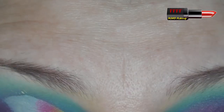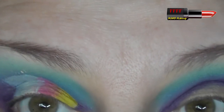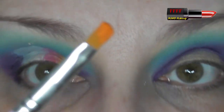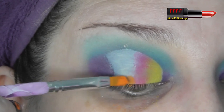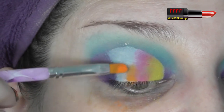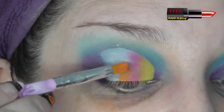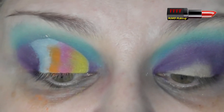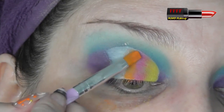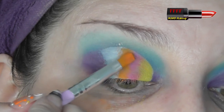And then I think I will go in with Sonia, which is a gorgeous pumpkin orange. Look at that. Isn't that stunning? I'm not tapping this brush off, so I am getting a little bit of fallout, but that's my fault, and I've not done my base yet anyway, so it's really not an issue. It all dusts away quite easily.